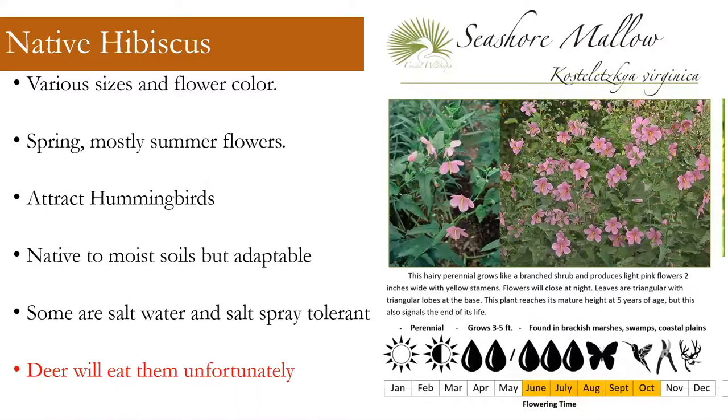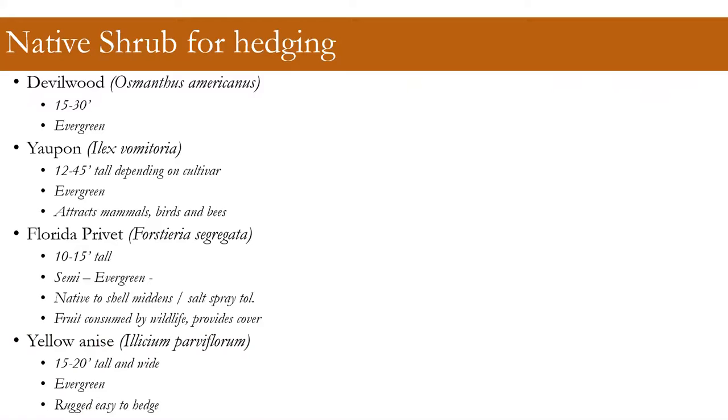And this one is a really great one if you've got salt. This one is seashore mallow. It grows on edges of wetlands, of salt marsh, but it also will grow in normal garden soil. It's a lot smaller. It's about 3 to 5 feet, and it's more branchy than the others, and the flowers are smaller, about 2 inches, where the others are maybe tea saucer size or dinner plate size. This one's a lot smaller, but it produces a lot more flowers. It's a fun one to use.